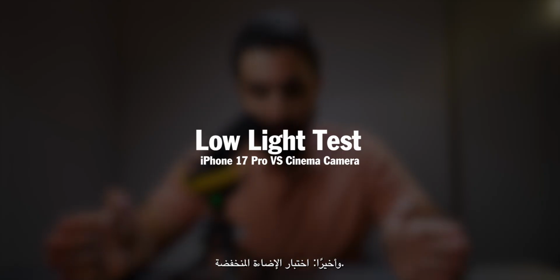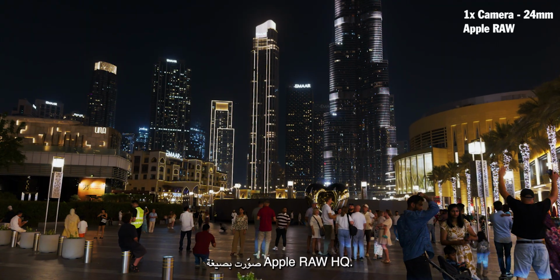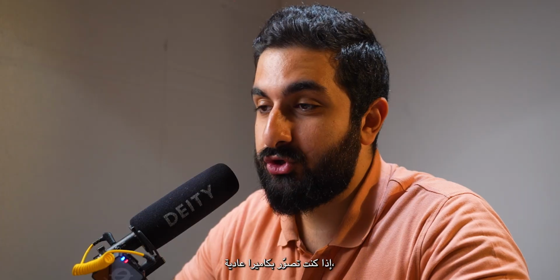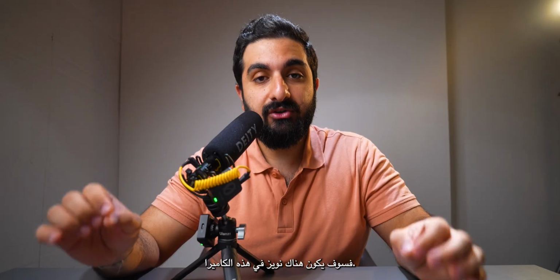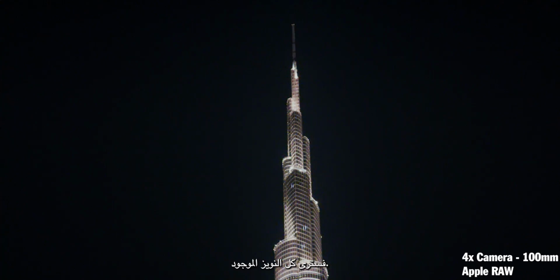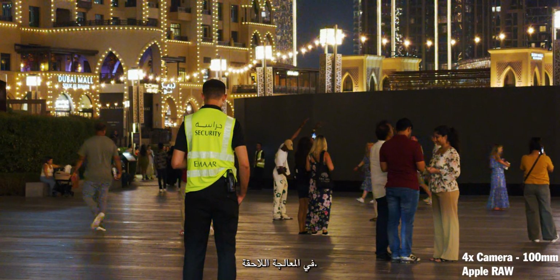The final thing is the low light test. I actually got the phone from Dubai Mall, unboxed it there, went out and started shooting immediately. I shot the Apple RAW HQ. I shot with the normal Apple Log 2. If you're shooting with a normal camera, you have the noise in this camera. If you're shooting RAW, you will see all the noise in the world. It's not a processed image, it's a raw image. So you have to denoise it in post-production.